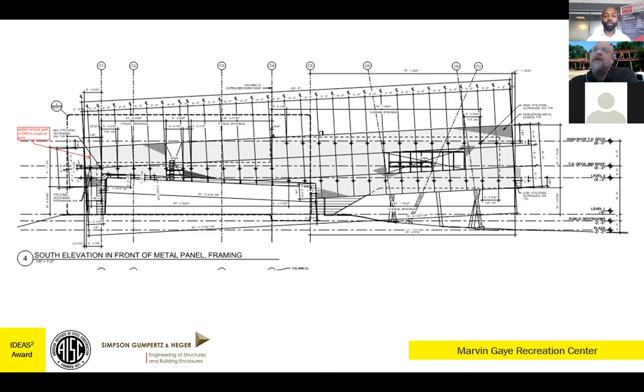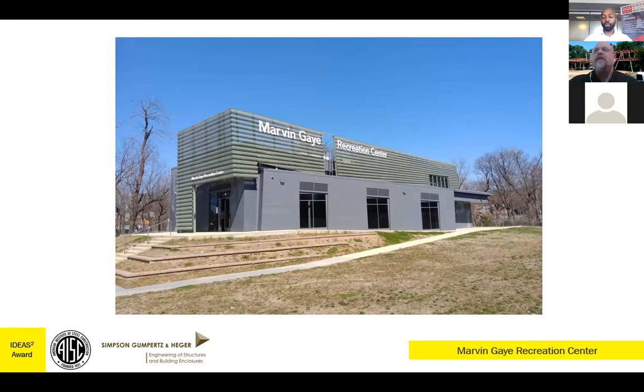During construction and the submittal process, there was a lot of collaboration between all parties. The fact that the screen wall has a bit of a slope to it, around a five degree slope, with all of the mullions tilted, in concept seems very simple, but geometrically became very complicated. So this is a shot. You can see the green sunshade.